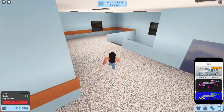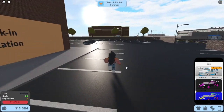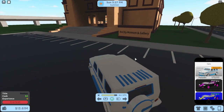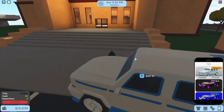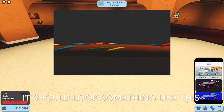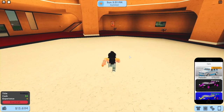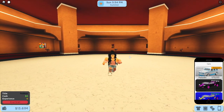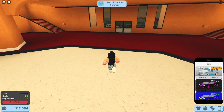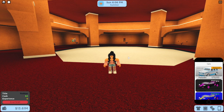So the second to last Easter egg that I'm going to be showing you guys today is just over by the gallery. If we just head out of the hospital and head to our right, here is the Rose City Museum and Gallery. Now I might not be able to show you guys this physically here, but I'll be sure to put a screenshot in over the top, because I'm not actually 100% sure how to get back underneath. I have managed to get underneath before, but I'm not sure how to get underneath now because it was a very long time ago. But if you do want a tutorial on how to get underneath the museum and gallery, then let me know in the comments section down below.